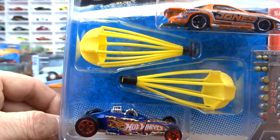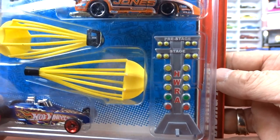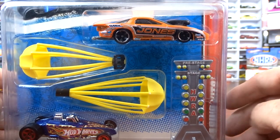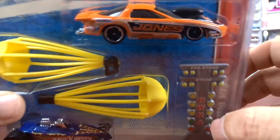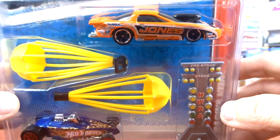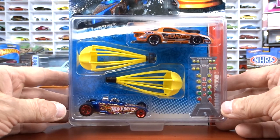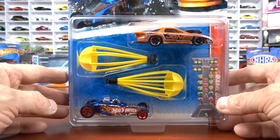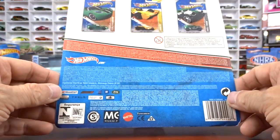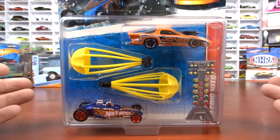And there's the parachutes that go with it. It's got the Christmas tree, which is kind of cool. And then it has Joneses up here on this drag racing car too as well. It's kind of cool. Never seen this before. I would imagine maybe they had a series of these. I don't know. I'll be keeping my eye out for them now because this is the first time ever seeing them. This came out in 2010, it says on the back, so probably 2011.